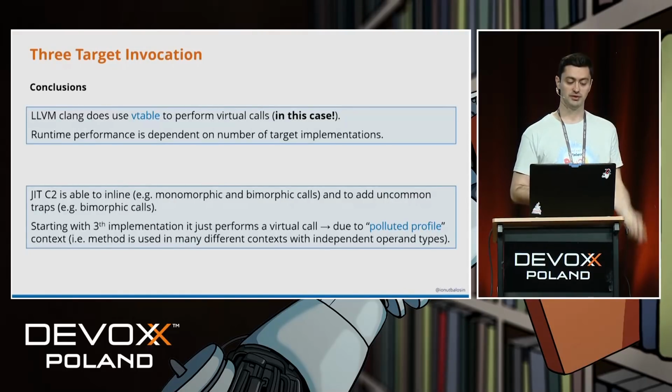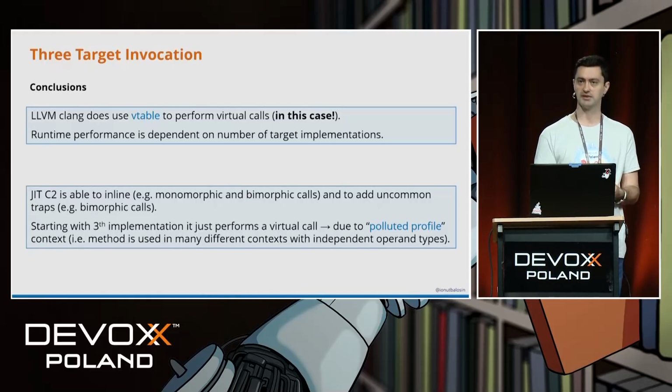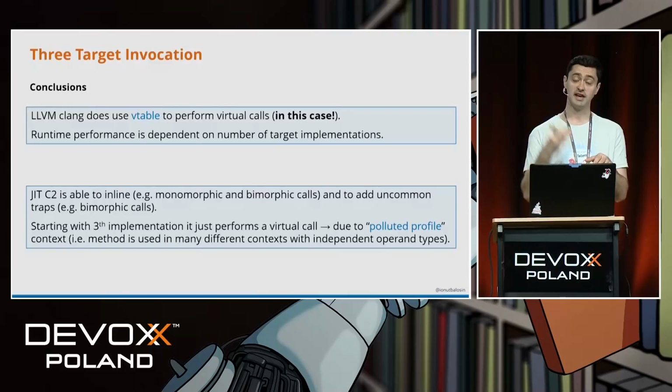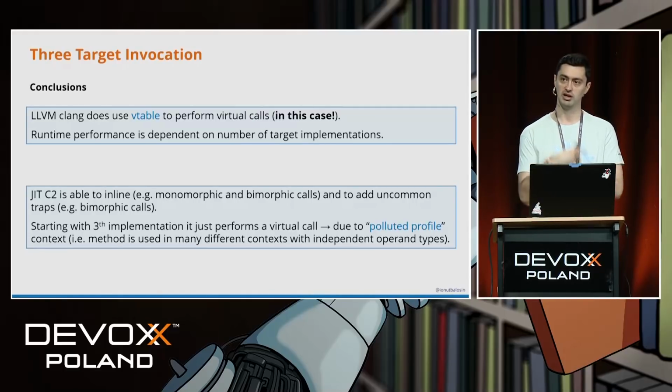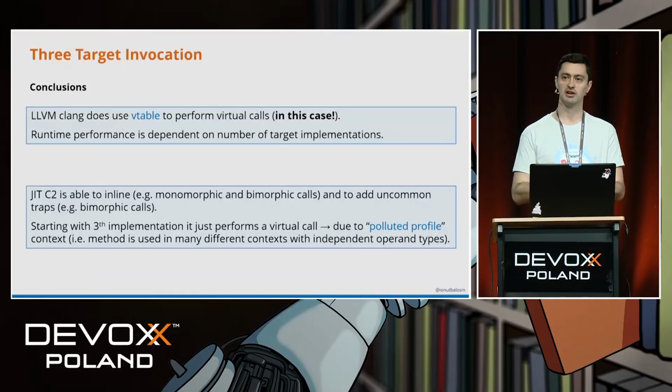In terms of conclusions, LLVM clang used vtable lookups for all of this. However, I tried to cheat a bit the C++ code in order to do that, because you might find situations where LLVM clang does as JIT did for single and two target invocation. It's able to inline. But in this particular context, I tried to cheat a bit the clang compiler to do the vtable lookup. On the other side, C2 was able to inline and optimize for 1 and 2 targets, but starting with the third, it couldn't.